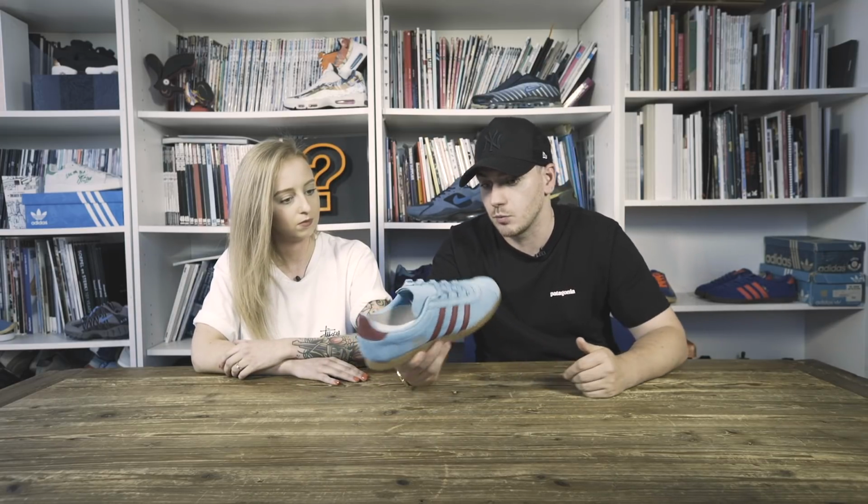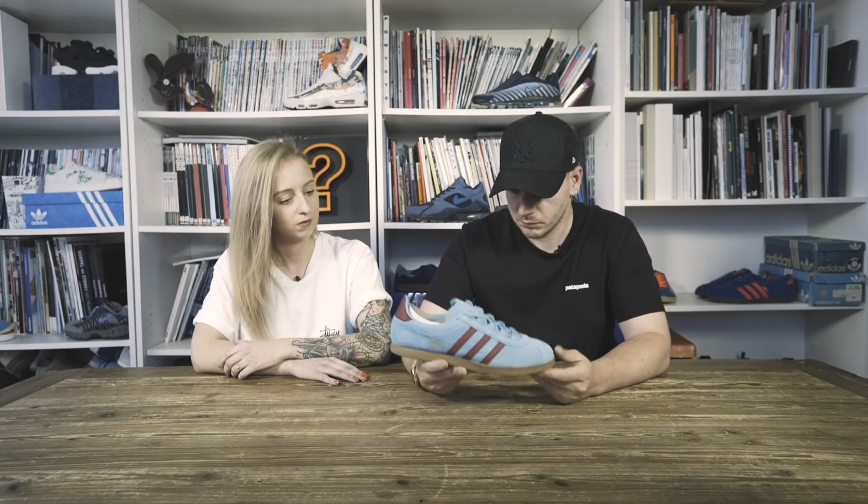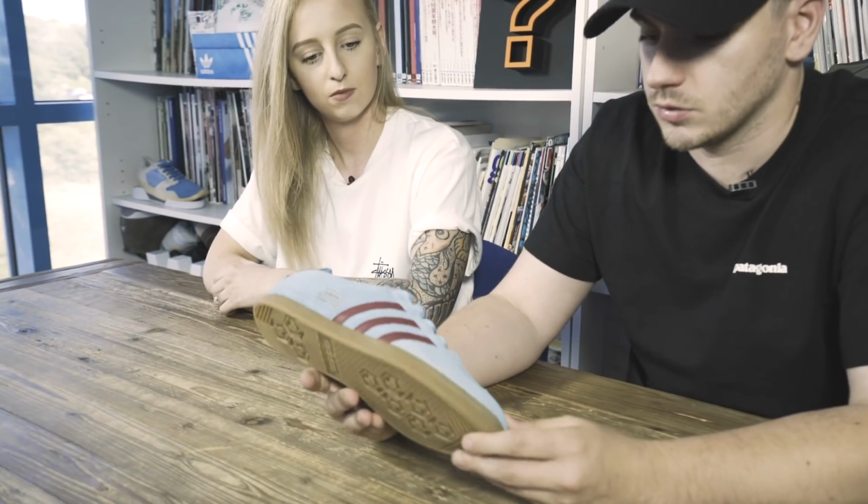I know there are a few more colorways to come later in the year, but for now, I think this is one that the Adi community will massively get onto. They'll really, really like it. As far as I'm aware, there's no image of this online yet as well, so it'll probably be the first time that we've seen this.